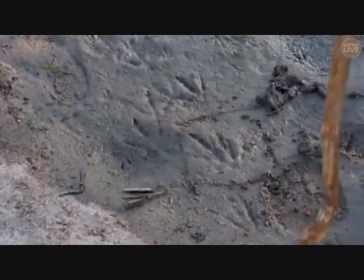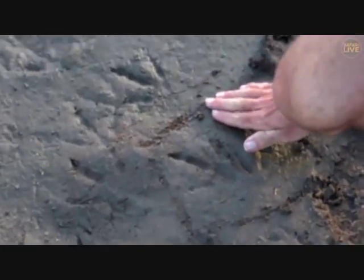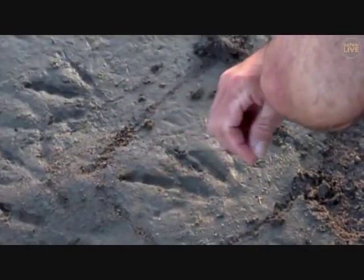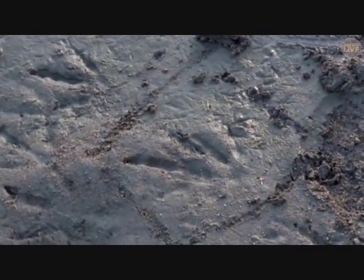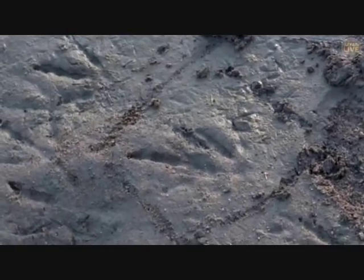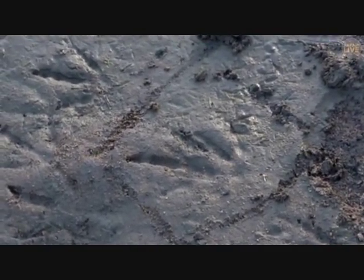Anyway, enormous bird track here. Let me put my hand next to it. There it is. I don't have a very enormous hand, but it's about two-thirds the size of my hand. And what that is, I think, is a saddle-billed stork. So one of the big stork species has come wandering along here.